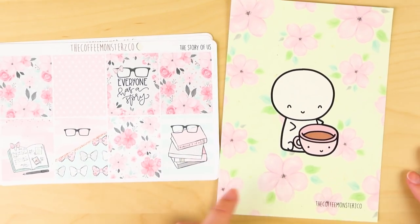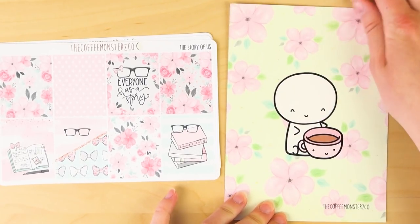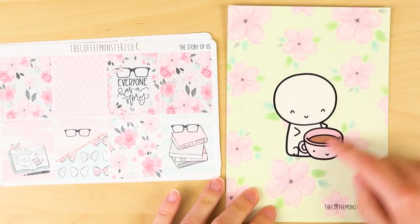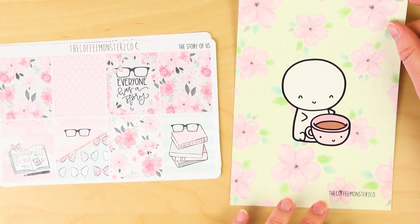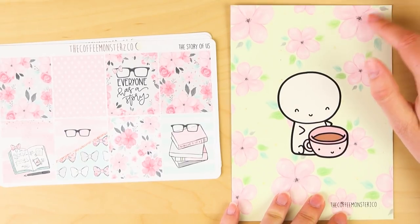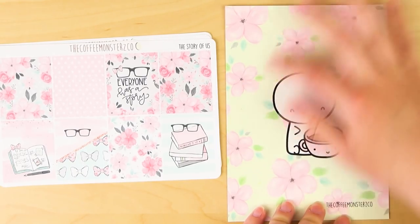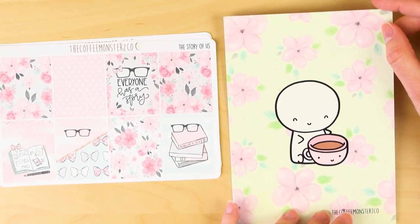But either way, this card came with it, which is so pretty. I mean, look at these pastel colors. I love, love this pastel green and this pink. And the little emoji is so cute. Helen is the owner of the shop, and I love her style because she combines cute characters and a cartoony style as well as really pretty illustrations and drawings that she does.